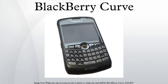BlackBerry Curve 9350/9360/9370. The Curve 9350/9360/9370 are mid-range models in the Curve series announced in August 2011 and released September 2011. The Curve 9350 series has a slimmer, lighter weight design with improved technical specifications over the Curve 9300 series and also runs BlackBerry OS 7.1.